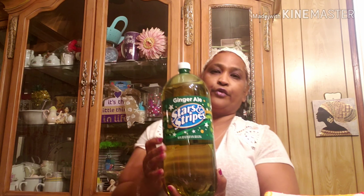I couldn't even find these. The ginger ale, 93 fluid ounces, Stars and Stripes. This tastes just like the real brand ginger ale. Love it, love it, love it. It's so good. Tastes so, so good. I got 2 of those.